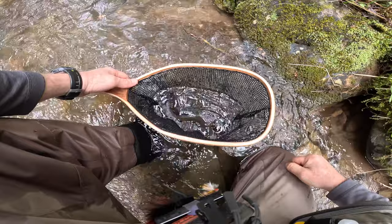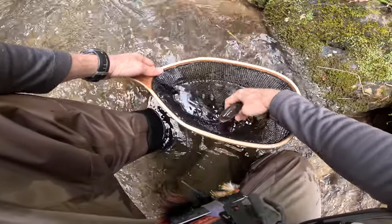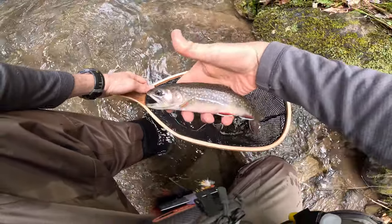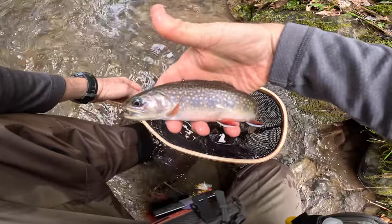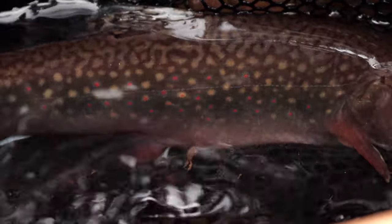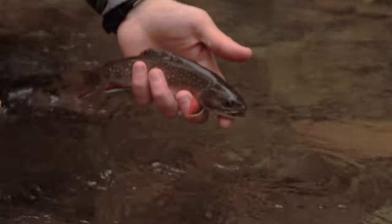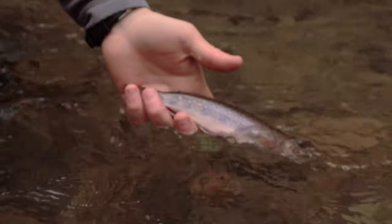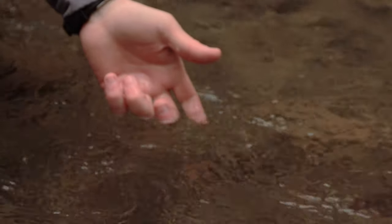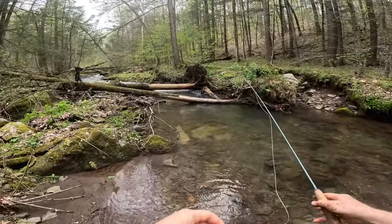All right, it has been a slow day, but things are picking up, starting to have some success, and then this is what it's all about. Gorgeous, gorgeous wild brook trout. Stunning purple fish. All right, well, that was pretty awesome.